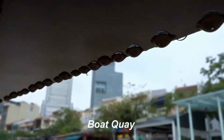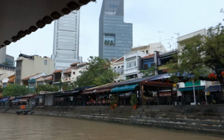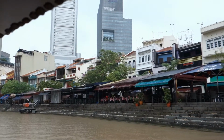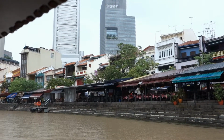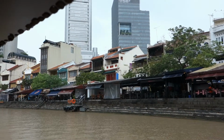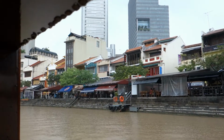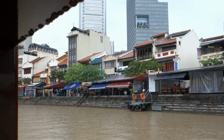On your right is Boat Quay and its stretch of colorful, quaint shop houses. It was completed in 1842 and is Singapore's very first quay. At its peak in the 1860s, Boat Quay handled 3/4 of Singapore's total shipping business. The sheltered riverbanks made excellent loading and unloading places.